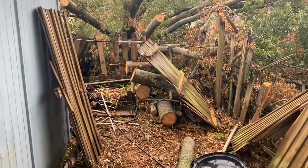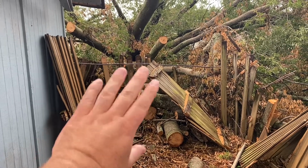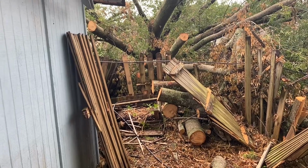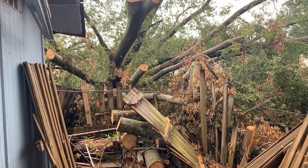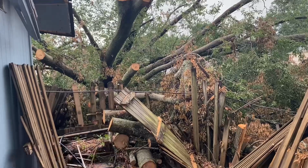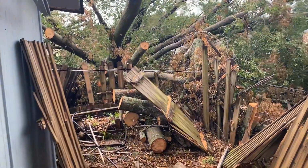Back here you can see my raised bed with my potatoes and some of my onions got destroyed. I can still get back in there and harvest potatoes. They're just hanging out under the soil waiting. Onions I can get back there and harvest, but there's just still a lot of cleanup that needs to happen here. And unfortunately, like I said, we're waiting at this point for the tree owner to get all that cleaned up and out of the way so that we can truly get to the corner of our property and start rebuilding here.